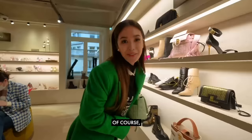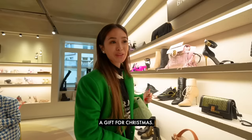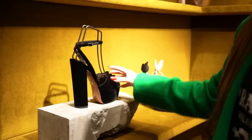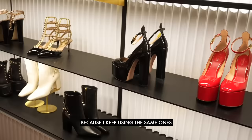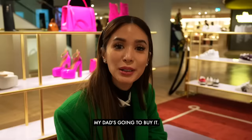One of my top picks of places to go to is Galeries Lafayette, and my dad said that I can buy myself a gift for Christmas, so let's go, let's choose. Now it's in suede. It was a collaboration with Miroslava Duma. I really need one because I keep using the same ones over and over. And plus, my dad's gonna buy it.